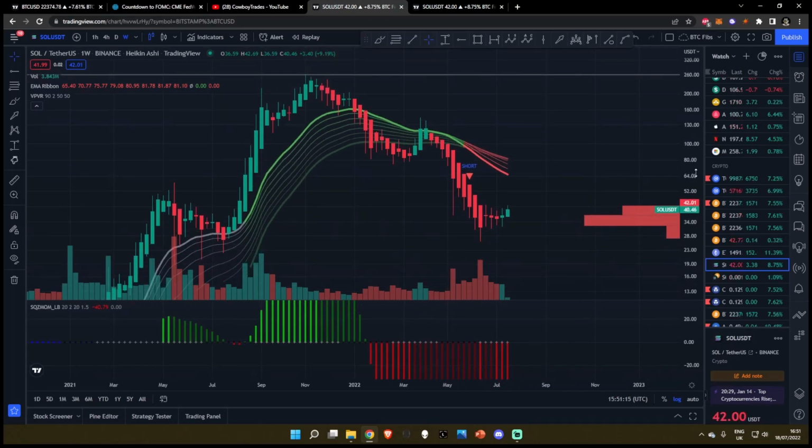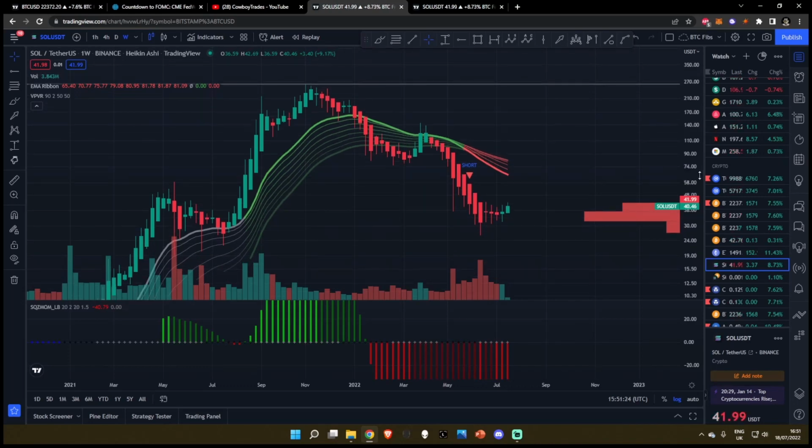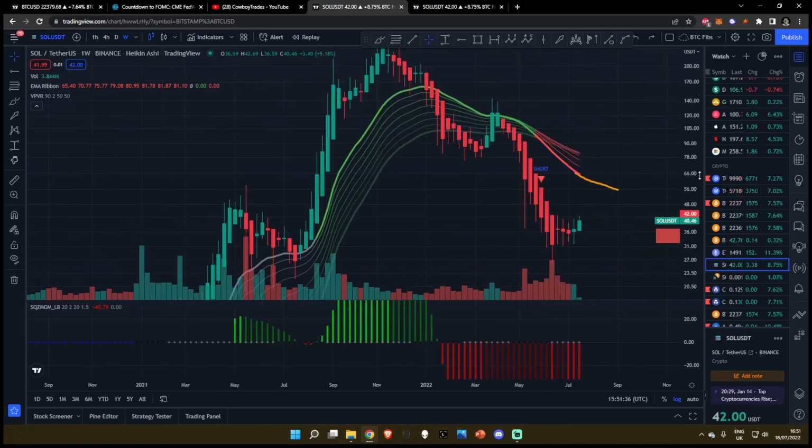Now, would I be expecting a big move above $57? No, not really. I really don't think there's enough money in the economy. And by that I mean, because there's tons of money printing, surely there's lots of money in the economy. But the cost of living is going up, CPI is going through the roof, the interest rates are going through the roof. I don't think people have a large amount of money to prop up the cryptocurrency markets for a prolonged period in time.